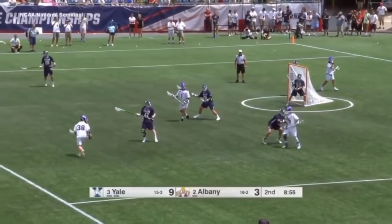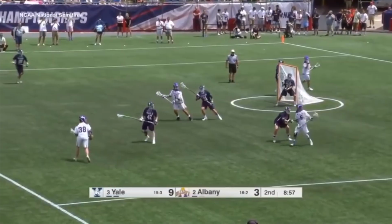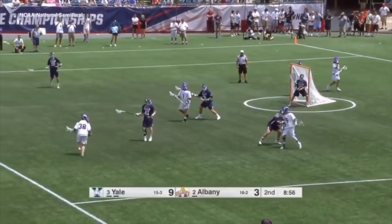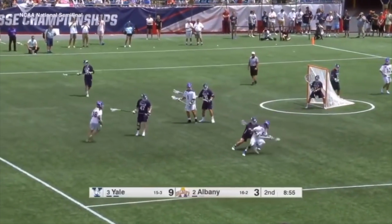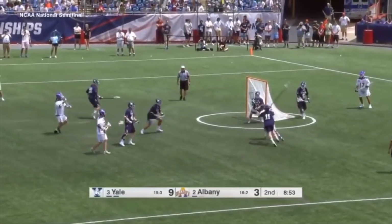This time Fields shows off his biggest strength, dodging with contact. Here against Yale, Fields is backing into his defender. He doesn't want topside here, he just wants to dictate the dodge. When he rolls back, the defender is still in great positioning. Fields is able to score this goal though through his dodging angle.